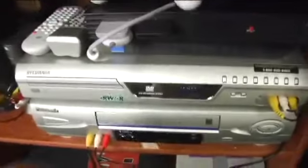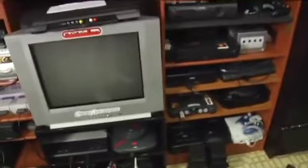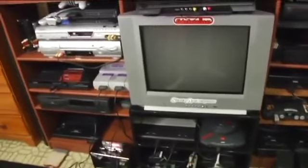While I'm playing the game, I'm also recording it because I record everything I play onto a DVD recorder. Every system I have here is connected to the DVD recorder, and then of course goes to the TV so I can see it. How do you connect this many systems to one thing?